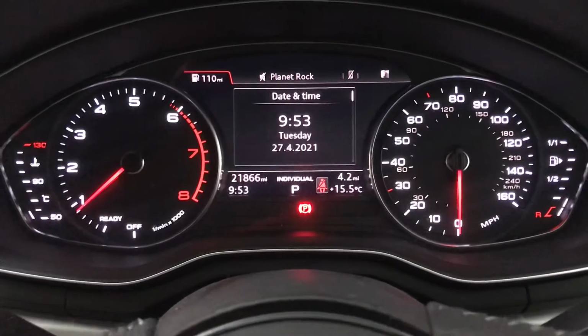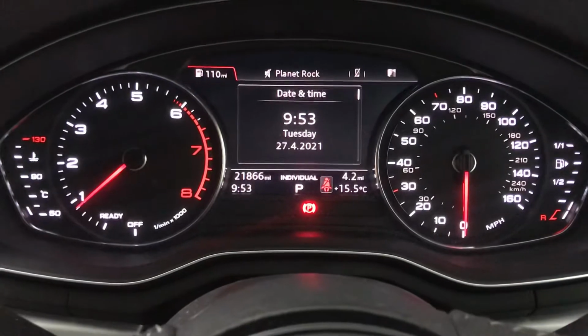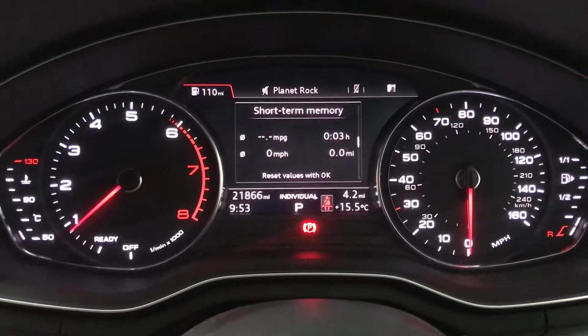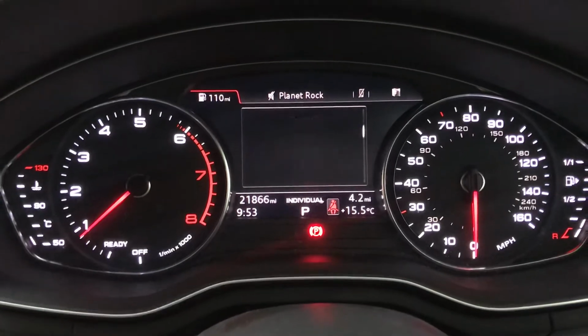In front you've got the standard A4 dial, so you've got your rev counter on the left, speedo on the right. It's a really nice layout. You also have your digital screen in the centre, so you've got your date and time. You also have a digital speedo, average consumption, average speed, things like that. You've also got your driver assist there as well.